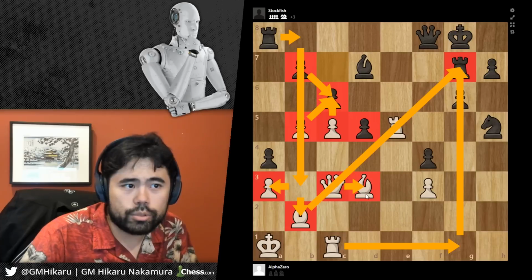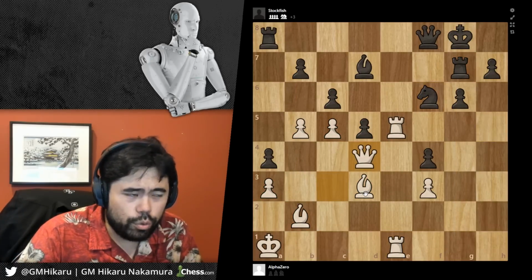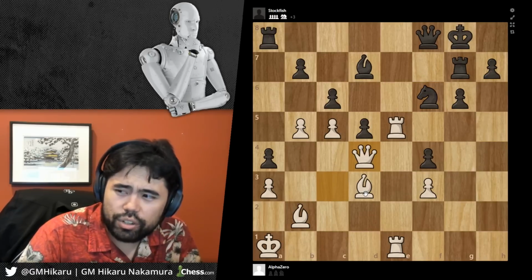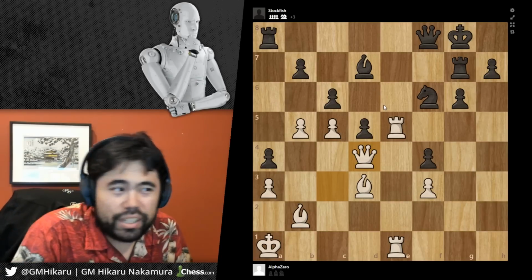So white plays rook c e1, knight f6, queen d4. Interesting move. Again, it's sort of a waiting move that I don't really understand. Would I like this position on the board being down three pawns?